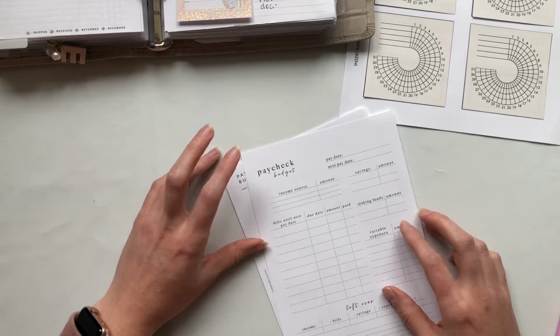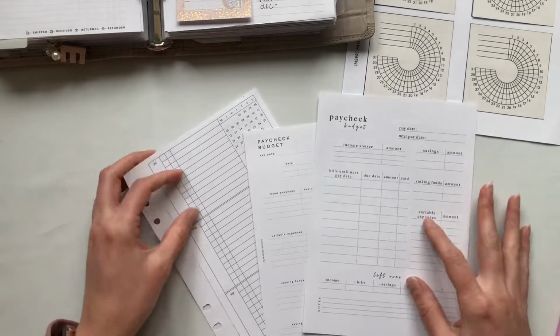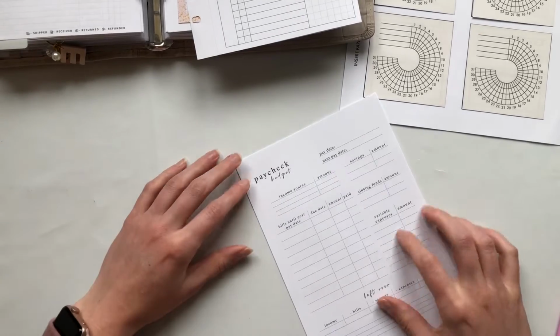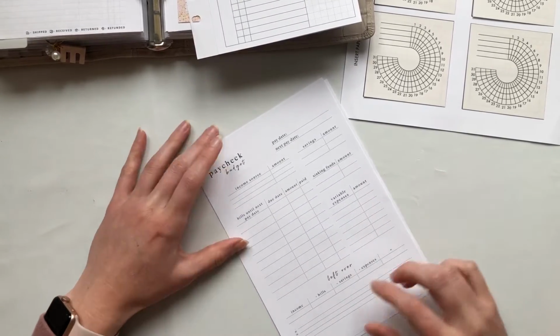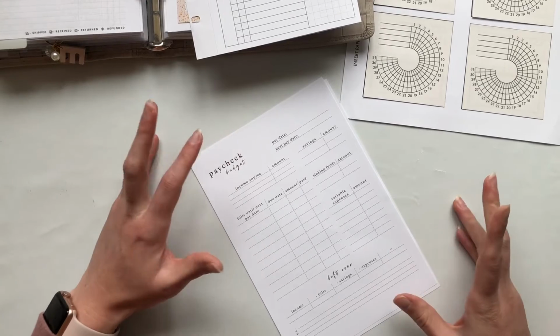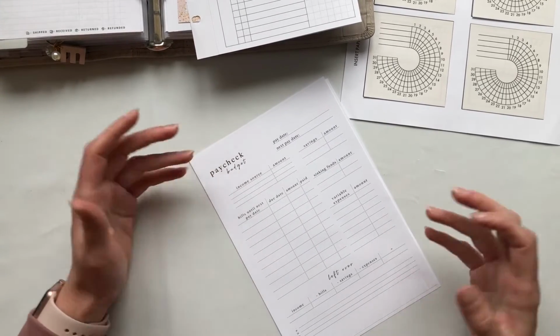So the monthly inserts that I keep are these here. Well, I'll explain this. At the beginning of the year, I was using this Paycheck Budget insert. This is from AllThePlans. It's fantastic. It's got everything you need. You can plug in your totals from here and zero it out, or however you want to do your paycheck budget. The only thing it was missing was categories.